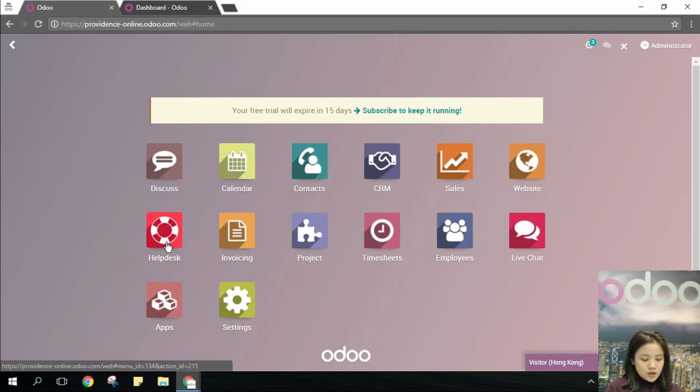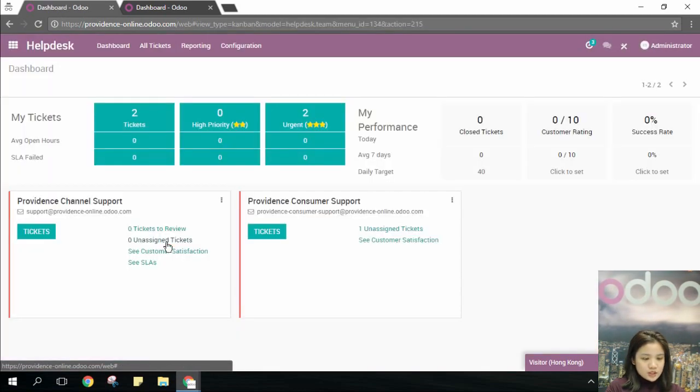Let me check my Helpdesk application. So this is my dashboard. Again, I'm an admin user, so I can see all of my support teams in here. But of course, you can limit the access rights of your users. You can have your employees just be able to see their own files. And I can see here that I have 2 tickets assigned to me.